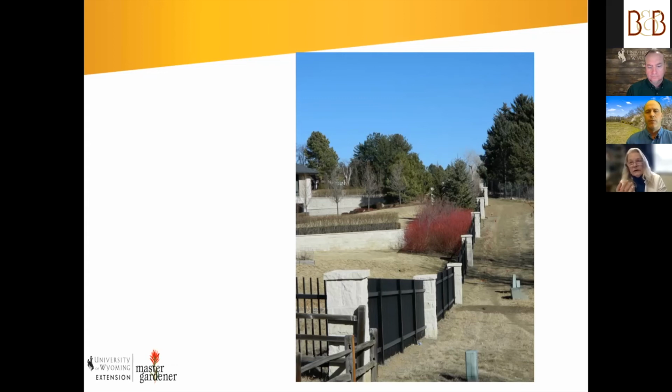Roots have to have oxygen, and so they don't penetrate very deeply in our heavy soils because they can't get the oxygen they need. And so a lot of times there will be much more spread horizontally. They will, of course, go down a little bit, but a lot of it is dictated by the structure of the soil that you're planting them into.